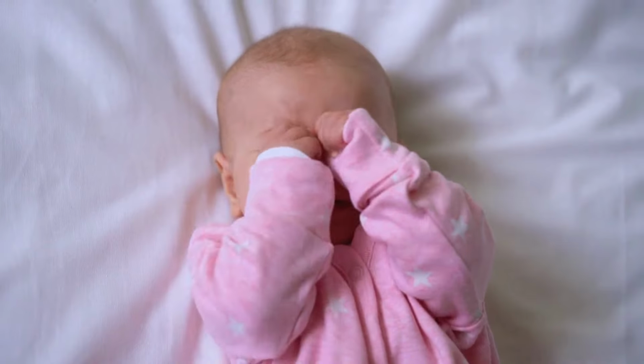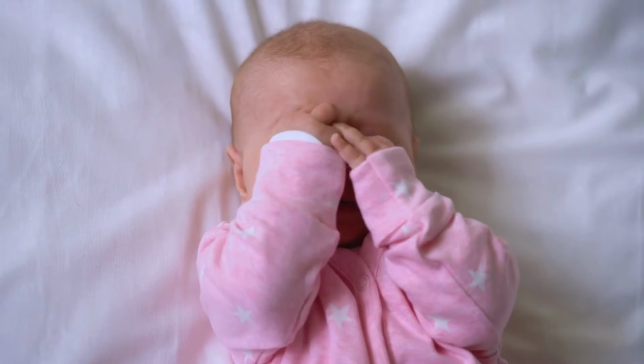Early sleep cues include your baby staring off into the distance, going very still, and becoming a bit fussy. Late sleep cues are when they start squirming, clenching their fists, rubbing their eyes and ears, and crying properly.